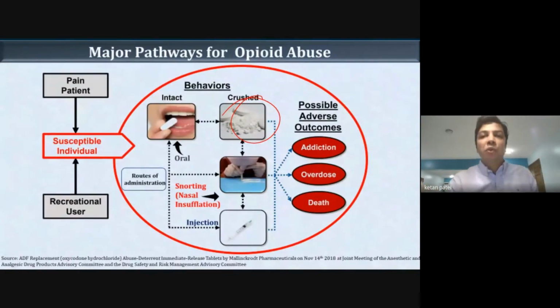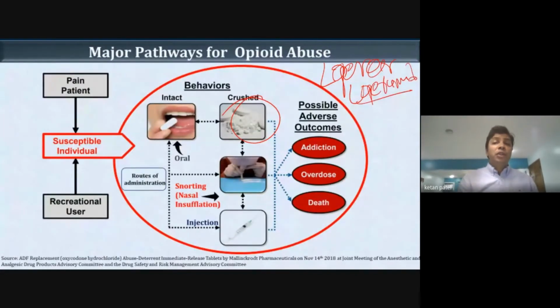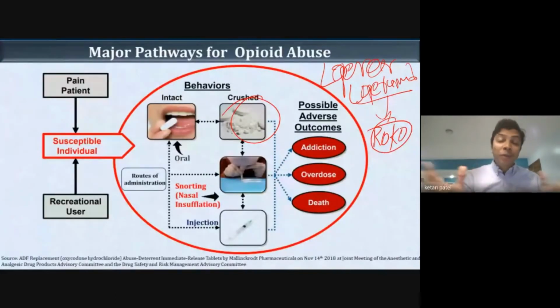We have published one more paper, if some of you are interested, on loperamide. Sorry for my handwriting. Loperamide is one of the opioids, from Cipla. It is a common drug, used for diarrhea, but it has an opioid property. Basically, it's an opioid, but it's only used for diarrhea at the 2 milligram dose, and we published a paper to prevent its multi-dose oral abuse.